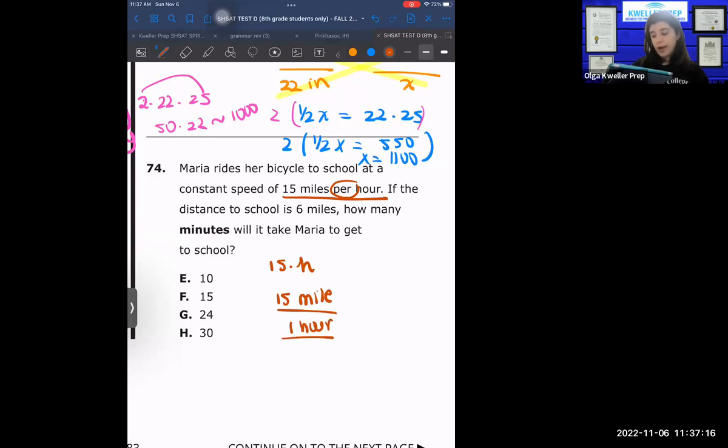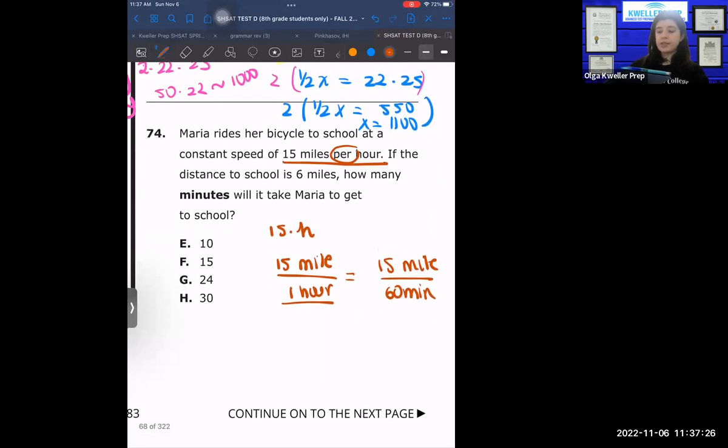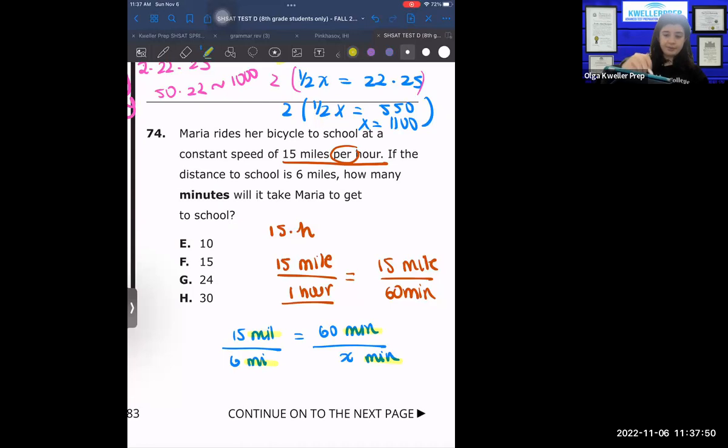We also know that 1 hour is 60 minutes. So that means it takes her 60 minutes to ride 15 miles. But we want to know how many minutes it will take her to ride 6 miles. So we can set up a proportion. We can say, okay, 15 miles is 60 minutes. I want to know how long 6 miles will take her. So this is X. And I always line up my variables, right? So I have miles, miles, minutes, minutes. And you can line them up either vertically or horizontally. It doesn't matter. But as long as they're lined up, they can't be lined up crisscross.